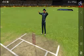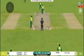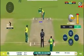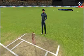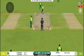Out for a six. Would have been frustrating having missed out on the last one. Oh, that's huge. It's disappeared way into the stands. Three to watch 50 from the batsman, and it is a very good performance.